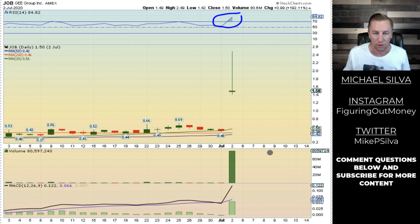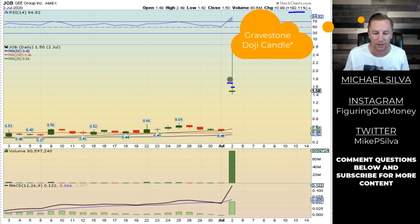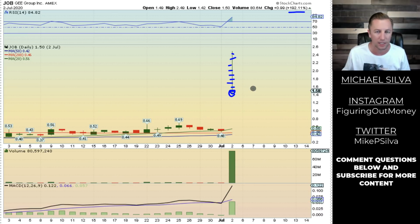The next one that I want to point out is volume. Clearly, it was a gigantic day in volume. You saw a 192% gain in a single day. There is clearly a long upper wick on an inverted hammer candle, meaning that there's a lot of buyers that bought into this momentum that are now stuck at the price being right down here. So understand the psychology of that. It's very scary, especially if they haven't got out of the position yet.